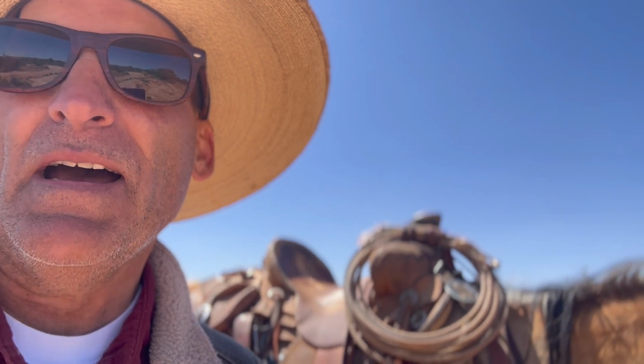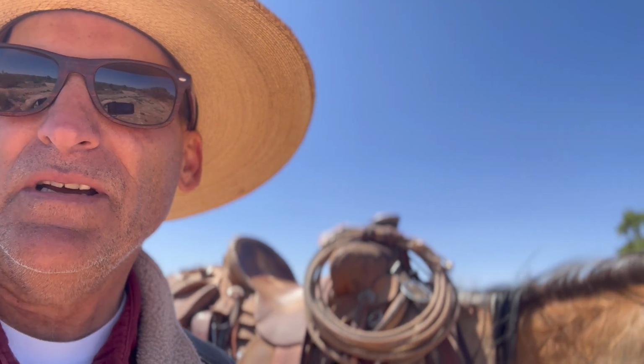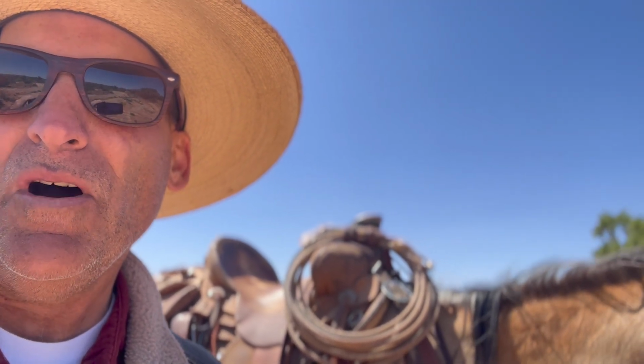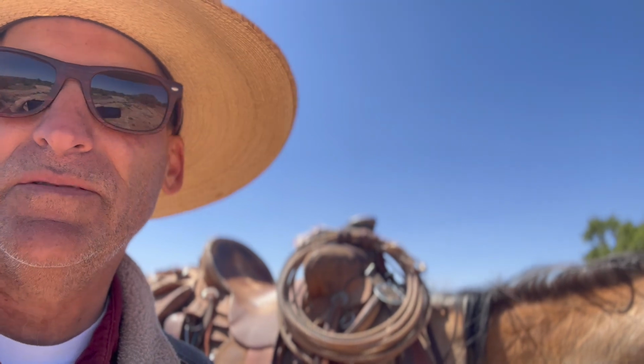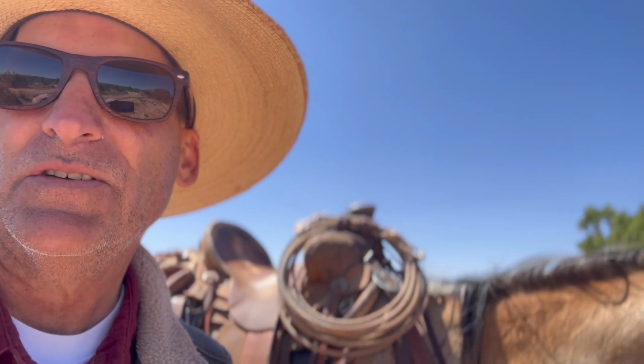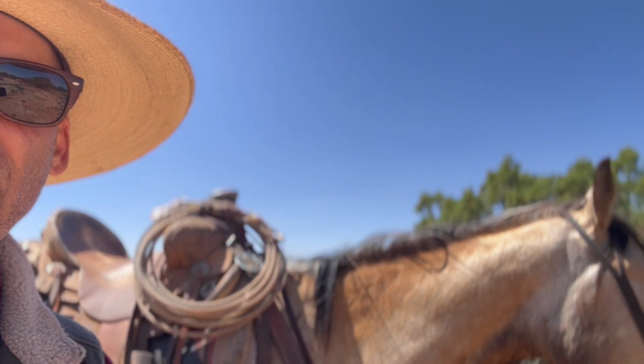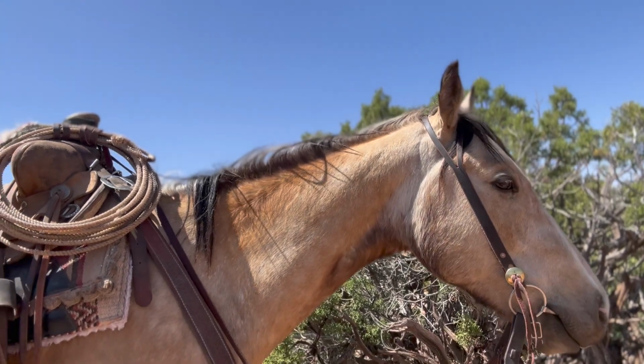But now I'm gonna ride back and see if I can pick up those cows I saw. I want to ride along that rim so that I can see where they're watering. I can't figure out the water deal down here. Obviously they're getting water somewhere. So I'm gonna ride along this rim, see if I can find some water down here. Riding Cash today. He's doing great.